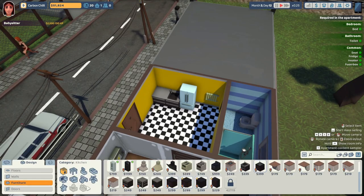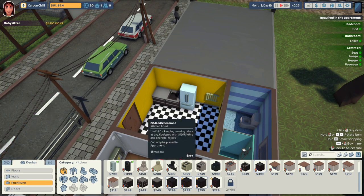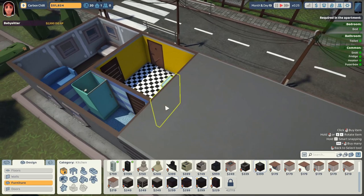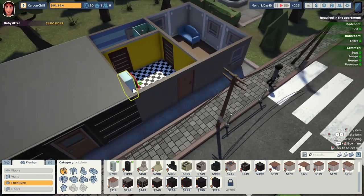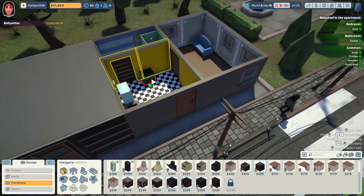Okay, so do we want a cooker grill? What is that? Coal kitchen hood. Equipped with LED lighting and charcoal filters. Now, we don't actually have a stove here. So where could we put the stove? Could we put it here? That blocks the entrance. We could put it over here. Now that would be really weird to put this here. Now that's it, not against the wall, and it's driving me a little potty.